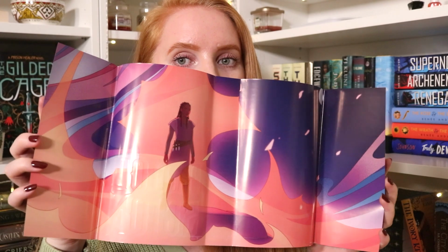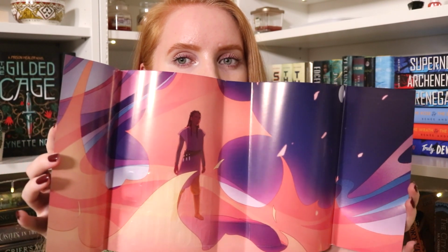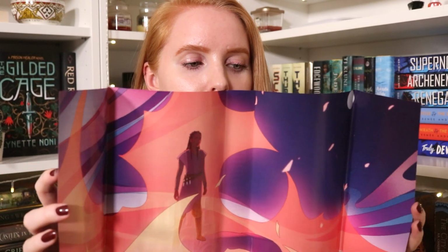But the FairyLoot one has art on the inside of the dust jacket that looks like this. It's very simple, but color-wise, I think it's actually stunning. It also has the cover on the naked cover, which I love. This on its own, beautiful. And it also comes with signed custom endpapers, which are pretty cool.